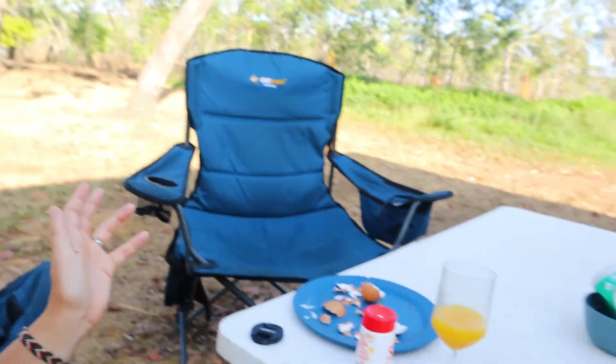So tomorrow we start this four-wheel driving track in Cape York. Hopefully the car survives because it's our home. Yeah, let's do Cape York. I was supposed to do a vlogging when we were eating breakfast, but the breakfast is... It's gone. So, well, good morning. Let's go to Cape York.